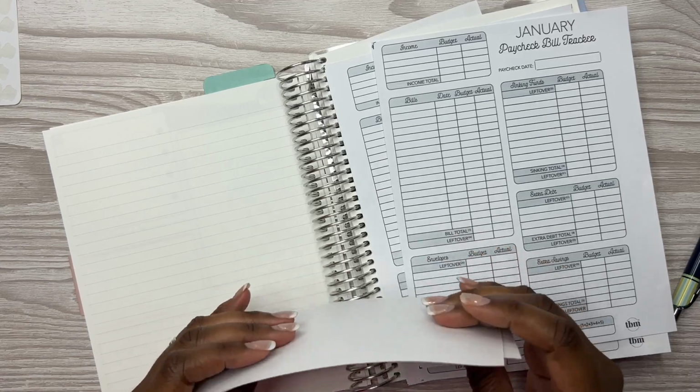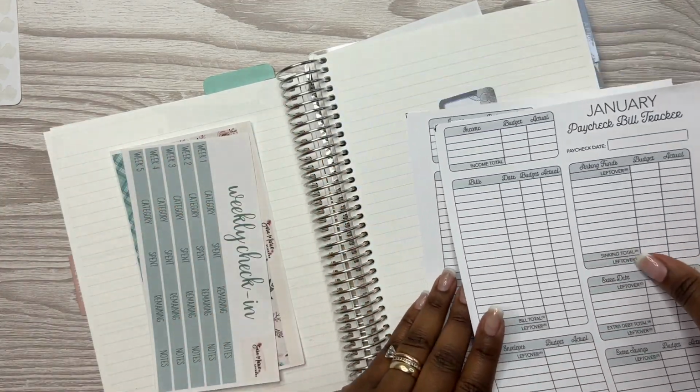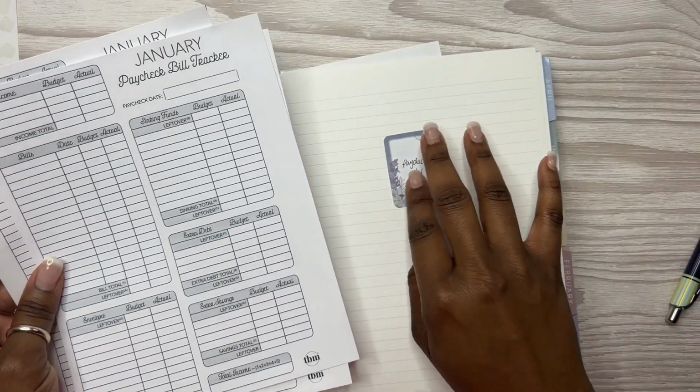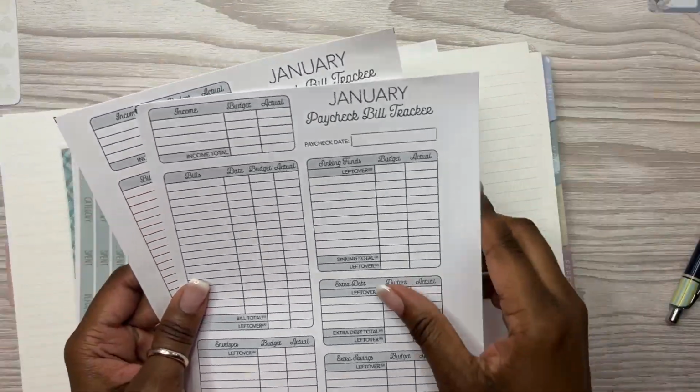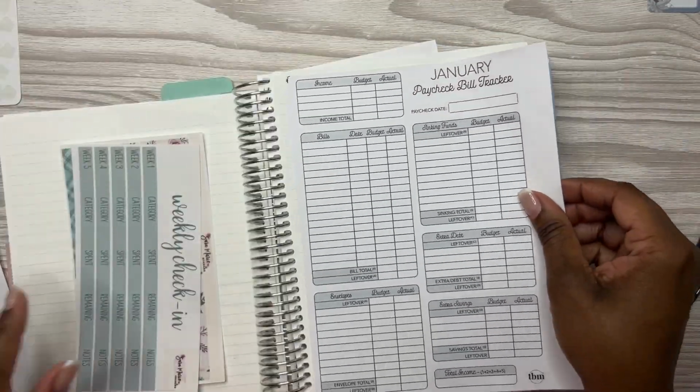Okay, I'm not going to do that. So this is going to be my weekly check-in sheet. I'm not going to do that right now. What I'm going to do, I'm setting up the planner for 2023. So we are going to put this here.